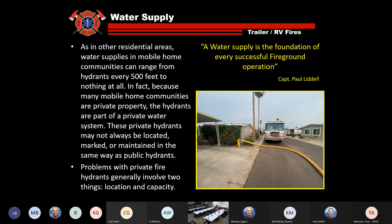As the infamous Paul Liddell has said here, a water supply is the foundation of every successful fire ground operation. And I believe it truly makes a difference for us as far as setting ourselves up for success.